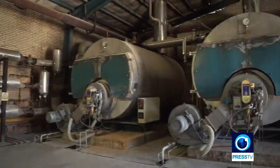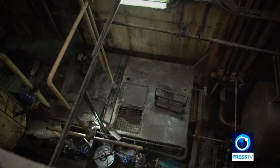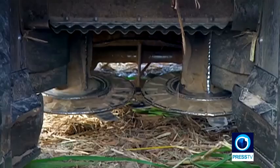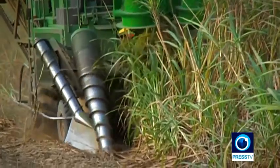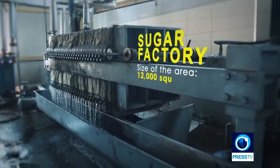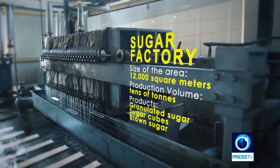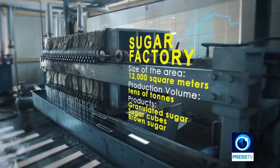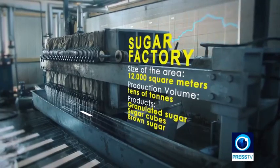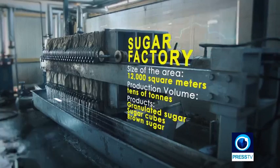Our journey took us to Firuz Kuh Sugar Factory in Tehran province. This factory has been producing sugar since 2014, but its parent company has been in the sugar business for half a century. The factory's facilities are spread across an area of roughly 12,000 square meters. Also, it can produce tens of tons of sugar on a daily basis. It offers customers granulated sugar, sugar cubes, as well as brown sugar.